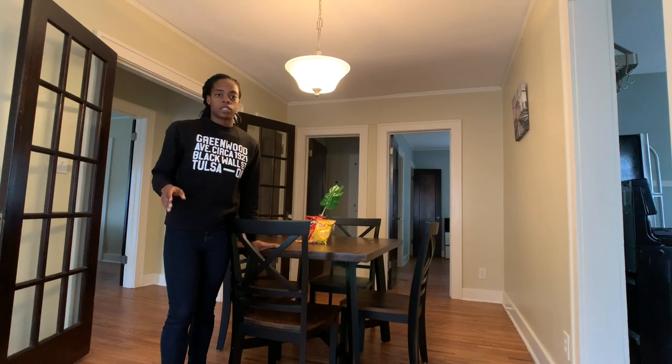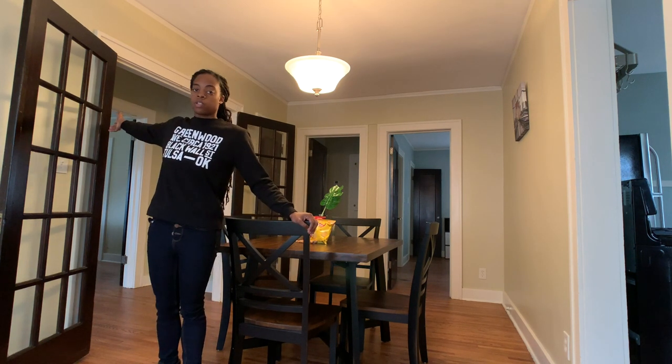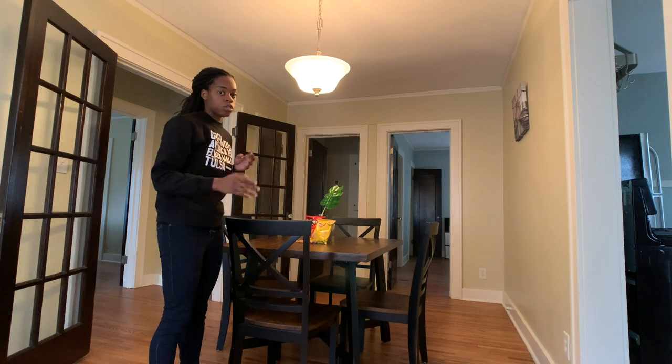The layout upstairs is just a slight bit different than the layout downstairs. We have this dining room here, but we actually have a hallway that connects to the living room going through these double doors, and the bedrooms and bathroom are in the back as well. Two bedrooms, one bathroom.